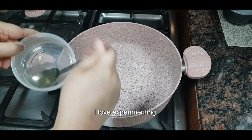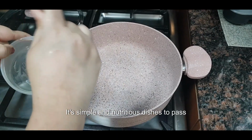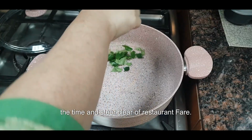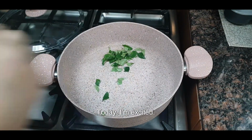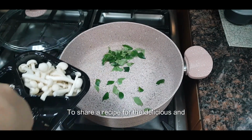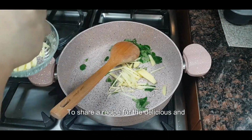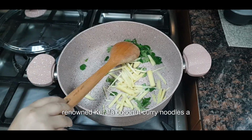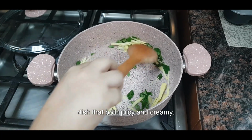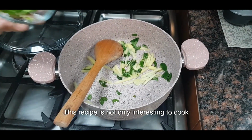I love experimenting with simple and nutritious dishes to pass the time and steer clear of restaurant fare. Today I'm excited to share a recipe for the delicious and renowned Kerala Coconut Curry Noodles, a dish that's both juicy and creamy.